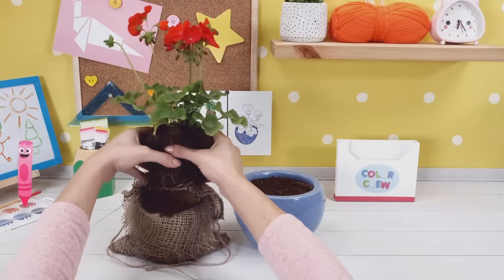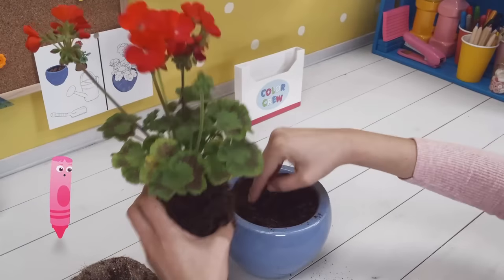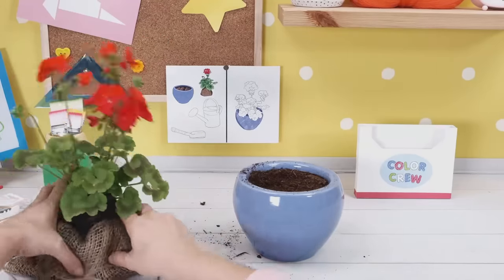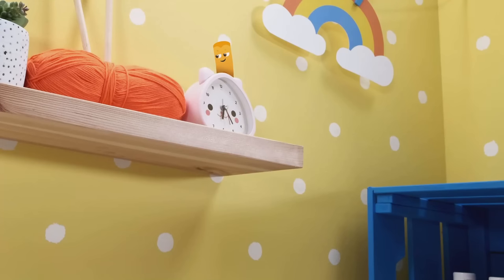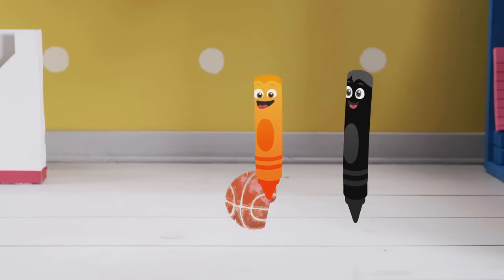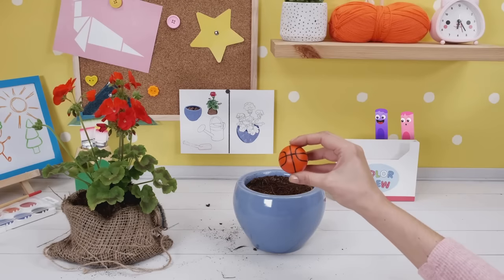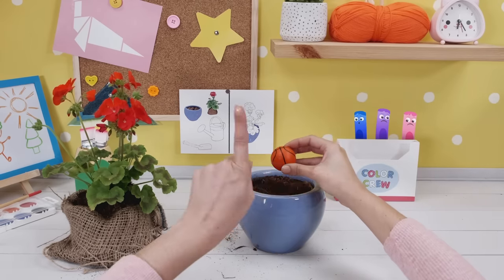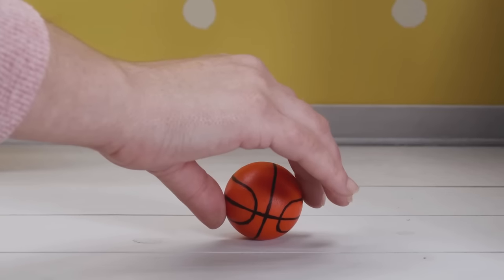Now we will take the plant and plant it. Well, not good. Maybe. No. Shovel. That's what we need. Shovel. Basketball. Well, I don't think so, but we can try. Hmm. No. This is not a shovel. Aww. This is a basketball.